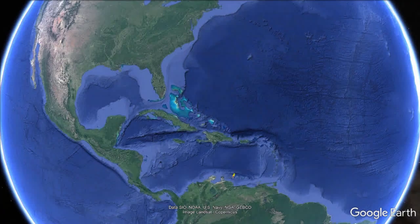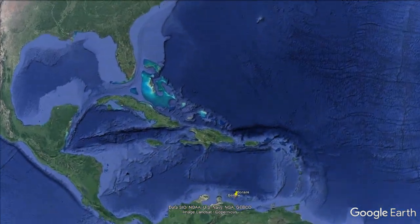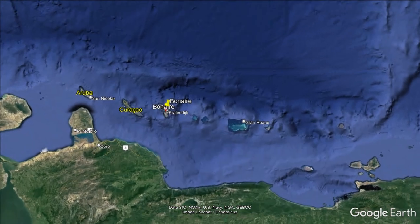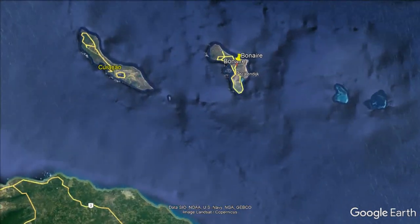Bonaire is an island in the southern Caribbean near Venezuela. The entire coastline is a marine sanctuary. Dutch is the official language, and most people also speak either English or Spanish. Bonaire has 86 named dive sites, 62 of them accessible from the shore.